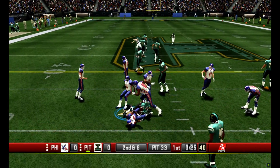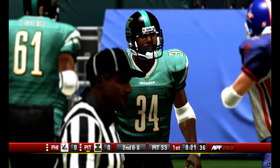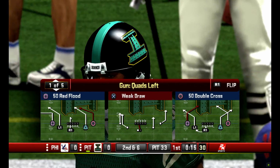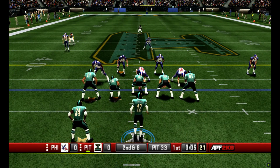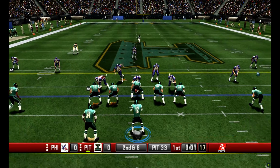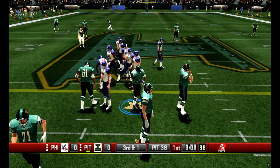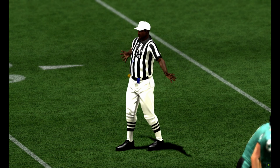Number called on first down and chews up about four on the play. Campbell gets the ball again and takes it upfield. Tackle at the 38. Willie Bacon brought down the ball carrier before the markers.